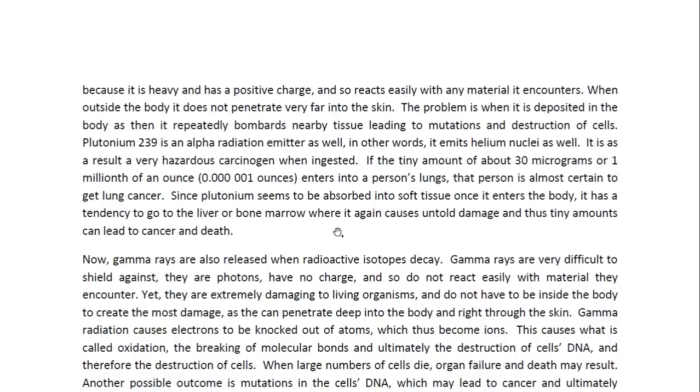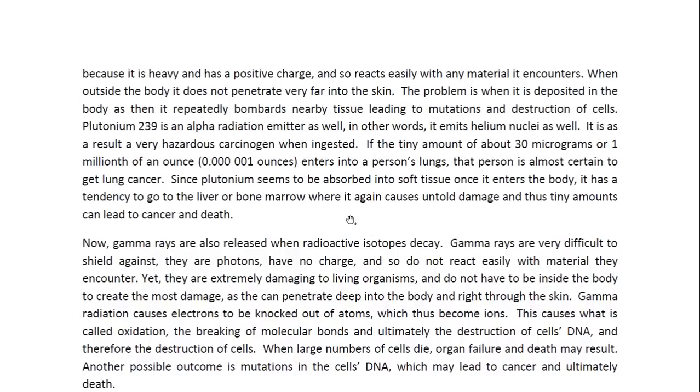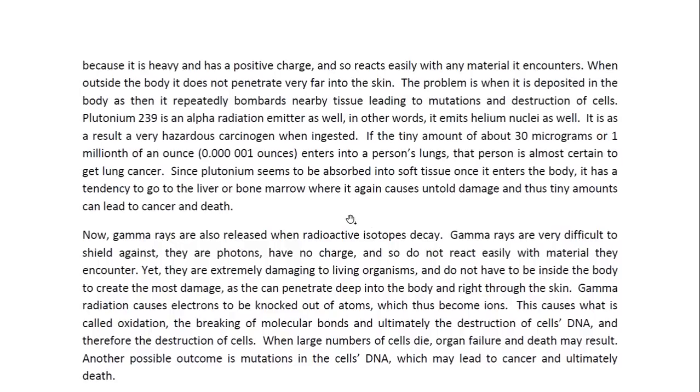And on top of that, it seems to be absorbed mainly into soft tissues once it enters the body. So it has a tendency to go to places like the liver or the bone marrow, which are extremely susceptible to this kind of radiation. And also, we cannot live without our liver or our bone marrow. So it often leads to cancer and death.